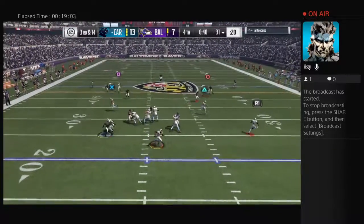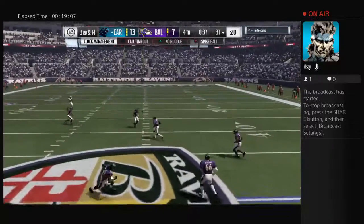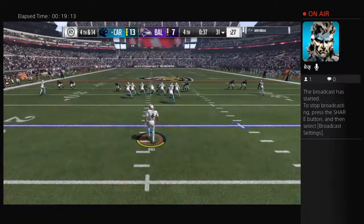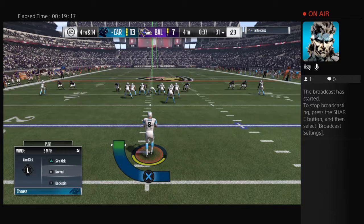Newton. Flush to his right. And incomplete on the deep ball. Sammy Watkins, the intended receiver, and it's 4th down. Here's Donnie Jones now. And surprisingly, this is the first punt of the game for either team.